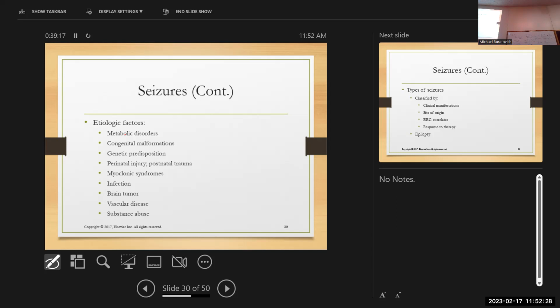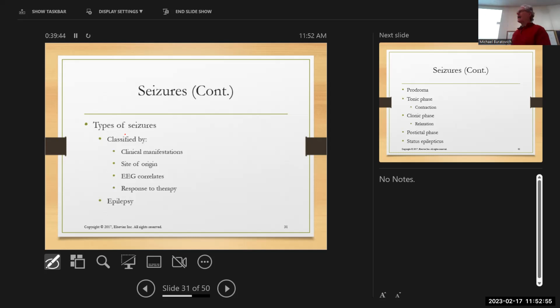Seizures can be caused by a variety of things. Strokes, for example, can predispose people to seizures sometimes. So can certain tumors, certain metabolic disorders, infections, high fevers, things like that. So can various vascular diseases, substance abuse. All of these can cause seizures. So again, they're classified by their manifestation, classified by their site of origin. EEG does a very good job of usually telling you where in the brain the seizure originates. Some seizures start focal and then they become generalized. That's called secondary generalization. And epilepsy usually refers to tonic-clonic seizures.